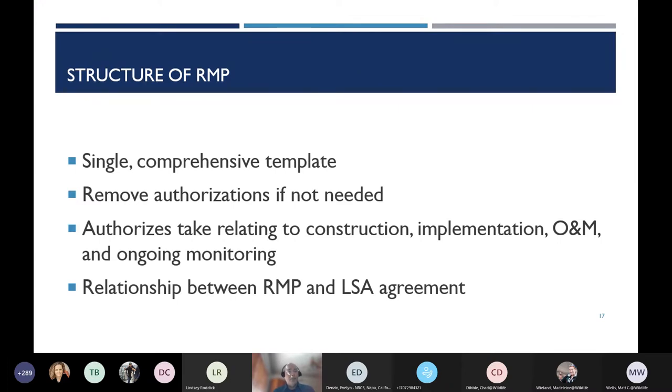And then finally, I wanted to just note a couple quick things about the relationship between an RMP and an LSA agreement, if you have a project that needs both take coverage and an LSA. The RMP right now does not incorporate 1600 and the LSA authorization into the RMP. This is primarily because of some of the very unique aspects of 1600 permitting, including the notification process, the timelines that are in there, the op law provision, the arbitration provisions. It's actually quite difficult to figure out how to meld all of those things in with another permitting scheme.